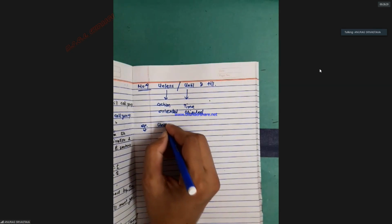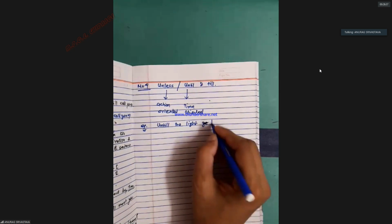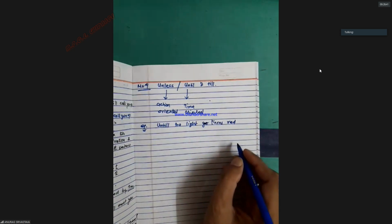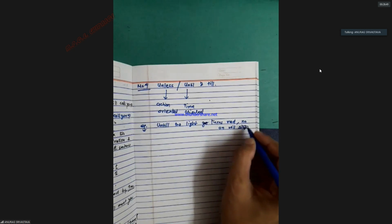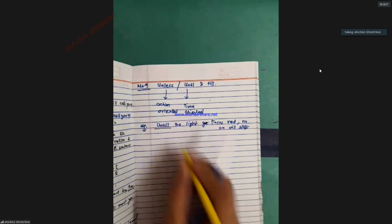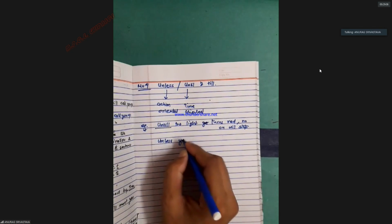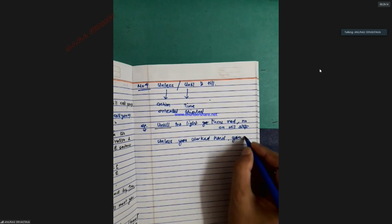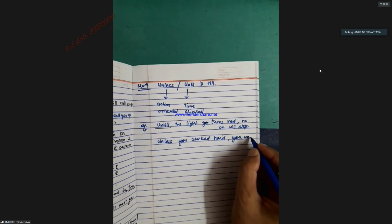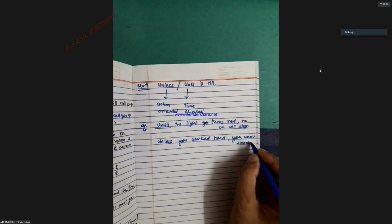The first sentence is: until the light turns red, no one will stop. Another sentence is: unless you work hard, you wouldn't succeed. You can see the examples.